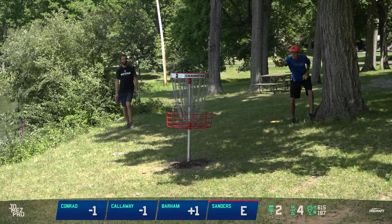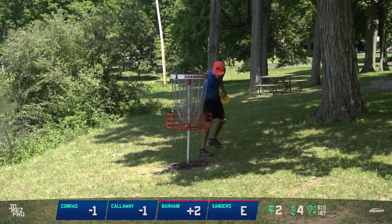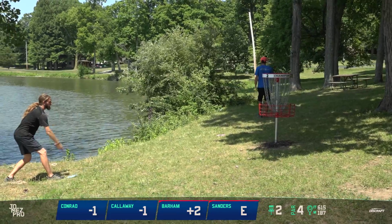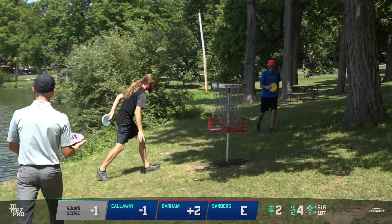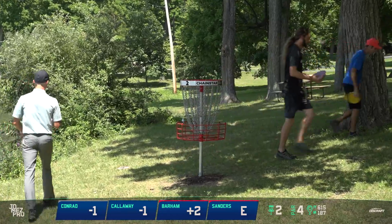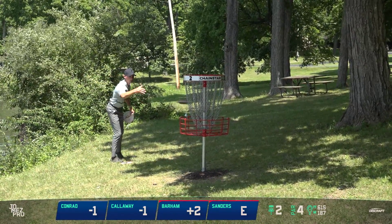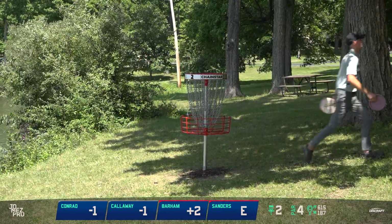Paul, one thing you haven't mentioned yet, and the viewers I'm sure noticed, these are new baskets compared to the last few years of this event. Yes, these are the new Discraft ones. Chainstar Pros, yep. And they are pretty unique. They have 3 rings on the inside. And we've played on them before at the Discraft Memorial. Yep, correct. Earlier in the year. So we kind of got to sample them, and I haven't heard any complaints on them.